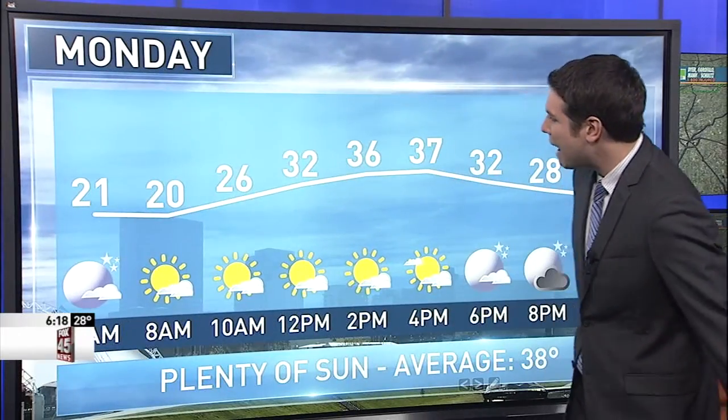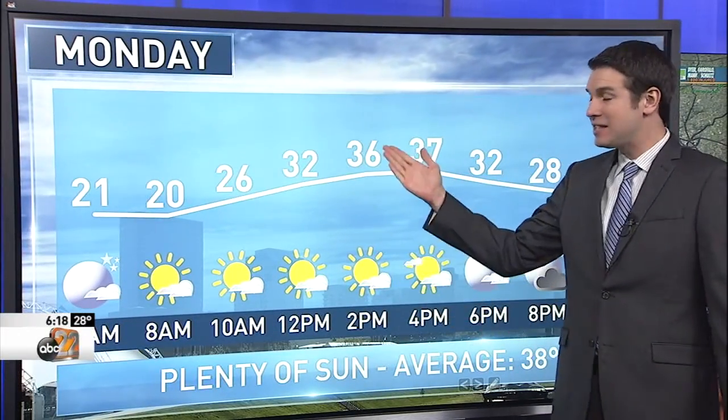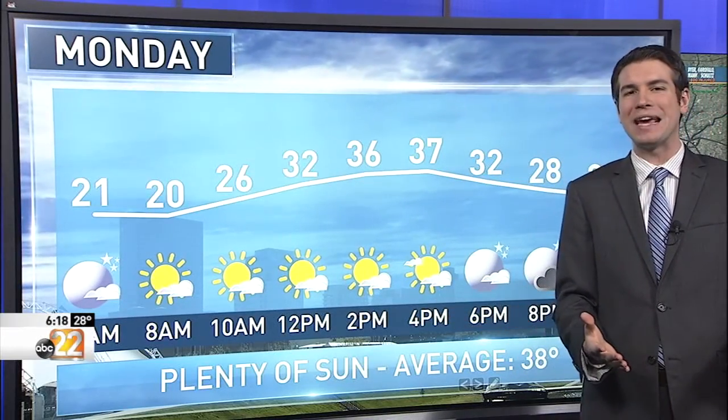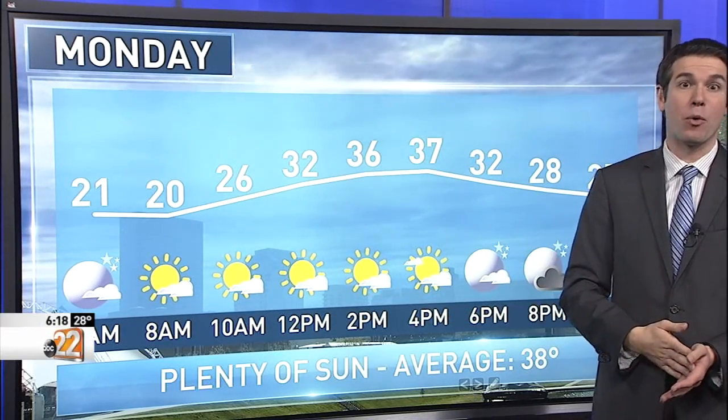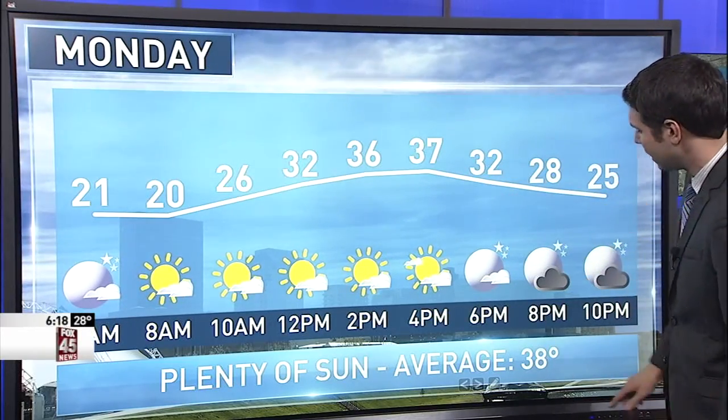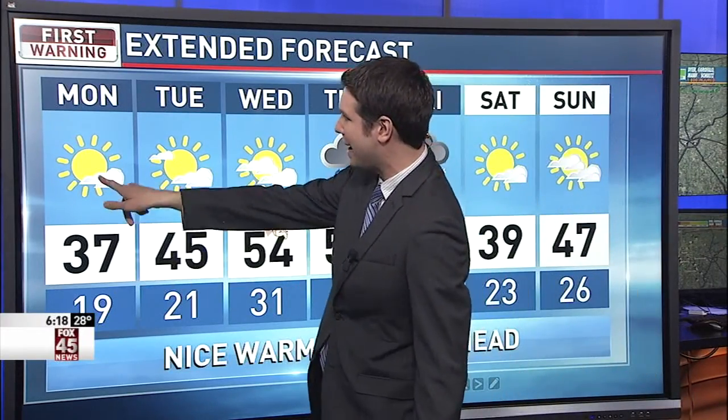Here's the hour by hour forecast through the rest of the day. 36 at 2 o'clock. So the core of the afternoon tomorrow looking great. We're going to see sunshine all day long. So don't forget your sunglasses for the morning or evening commute. Back down to freezing at 6 o'clock after sunset. And then we roll back into the 20s. The average temperature tomorrow 38. So we're pretty much right on target.